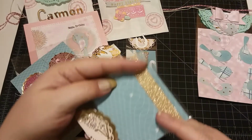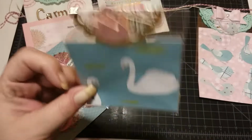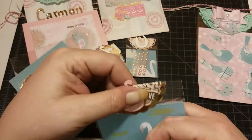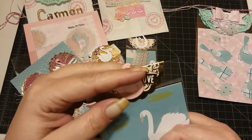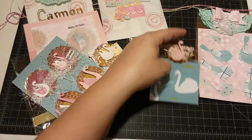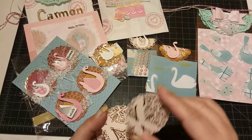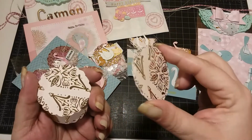Oh my goodness. And she's done the bag topper, the bag, the same way. She's lined it with that ribbon. And then she's got this cute little beautiful swan. And it says love. And then the cutouts. Oh my goodness, girl. Your detail is just amazing. Look at those.